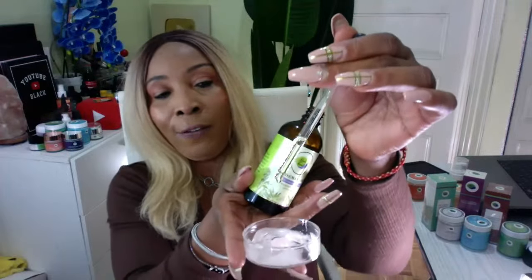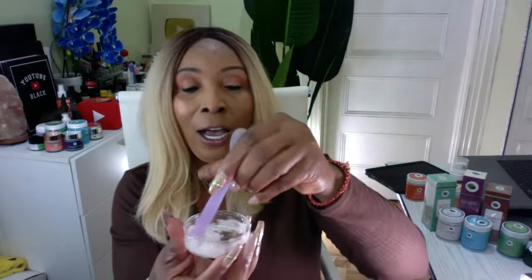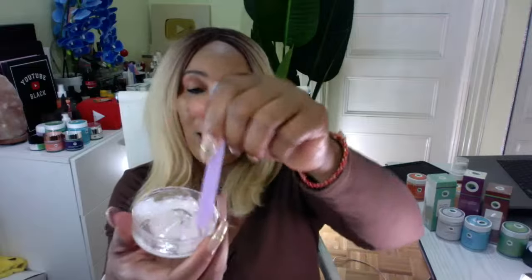So now, because this is a rosemary essential oil, we're only going to use, and take a look at this, just a few drops, 1, 2, 3, 4 or 5 drops of the rosemary essential oil. This is the main ingredient that's really going to boost that circulation. So now we have aloe vera oil, we have aloe vera gel, which is our pink aloe vera gel, and we have a few drops of the rosemary essential oil. Go ahead and mix it in.